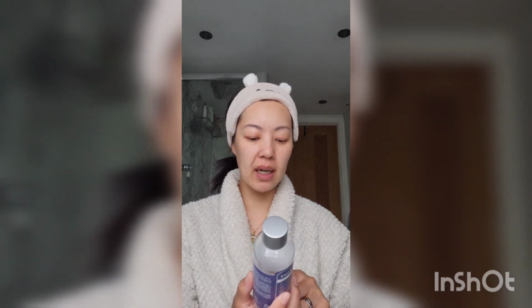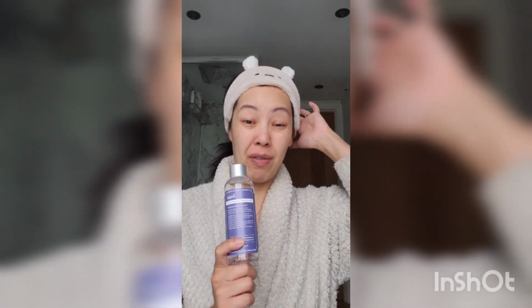Essential oil free, deep moisturising, vegan friendly, and balances the pH level of the skin. This is a Korean product. Price wise, it's around £20 to £25. You can get it from Amazon, but you can also get it from the usual K Beauty Products website. So I usually buy from K Beauty.